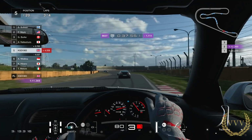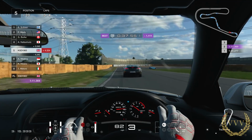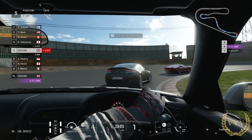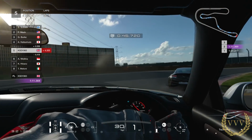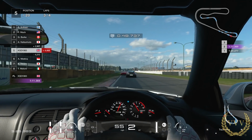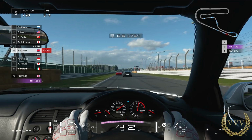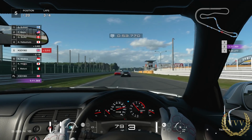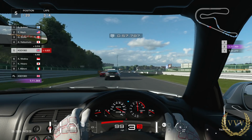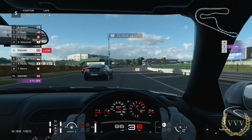Yeah, so this is a real handful, this Skyline. I've got to say, I'm having fun, but I'm not sure I'm going very fast. That's the problem. See the full GT40 ahead, looking absolutely stunning. And it's good to see more classic cars, isn't it? Both sort of classic and modern classic cars in GT Sport, because it is lacking in some areas regarding the car list. So yeah, it's nice to see the support for GT Sport.